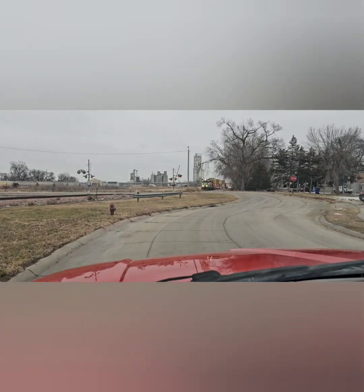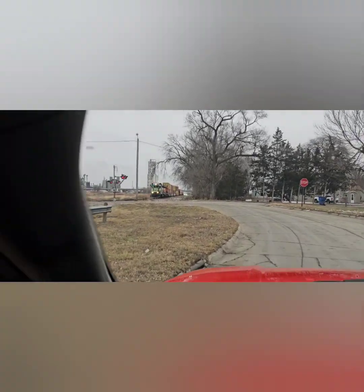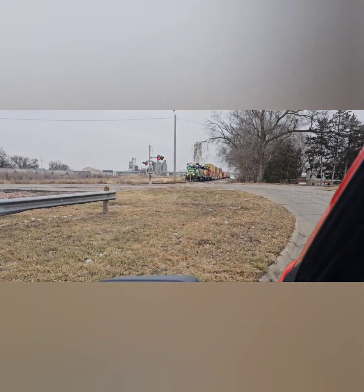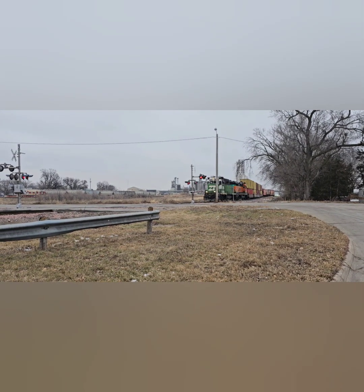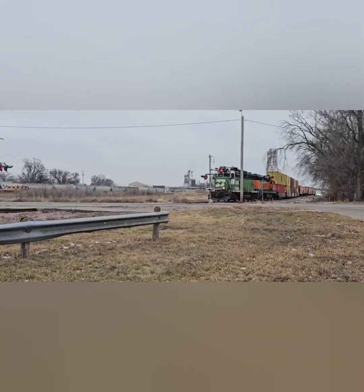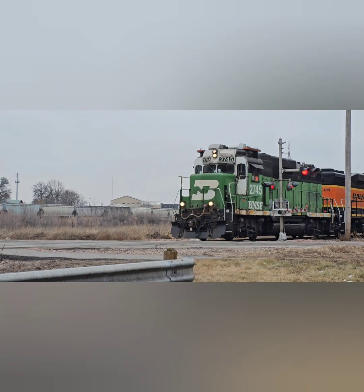All right, January 4th, Fremont, Nebraska. And this is the local from BNSF working. They're about to go out to the north side of Fremont and deliver the pigs. But there is a wonderful unit leading, 27.